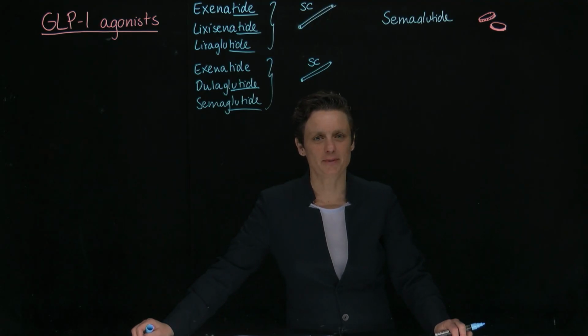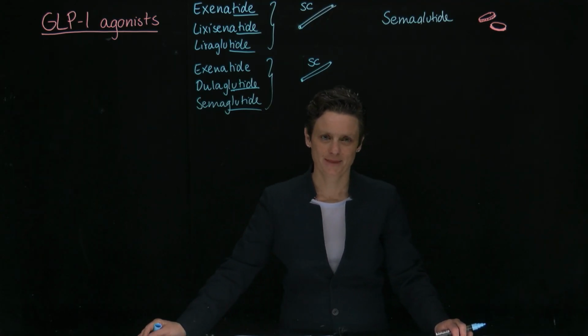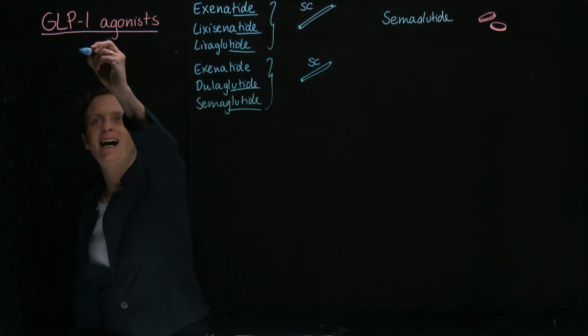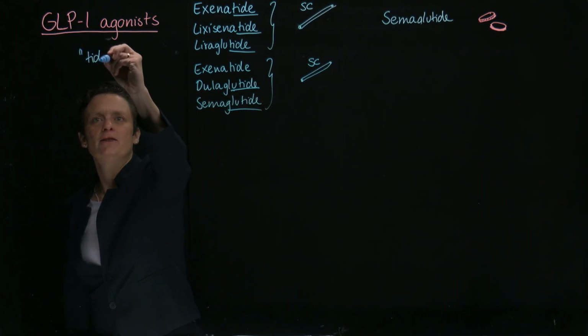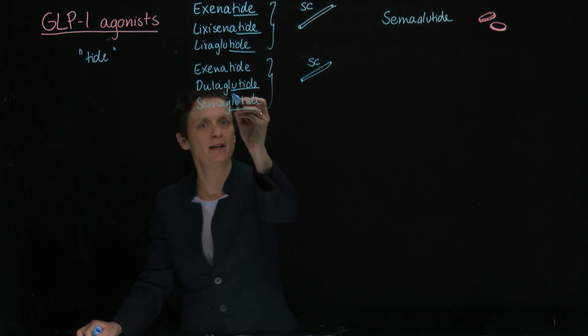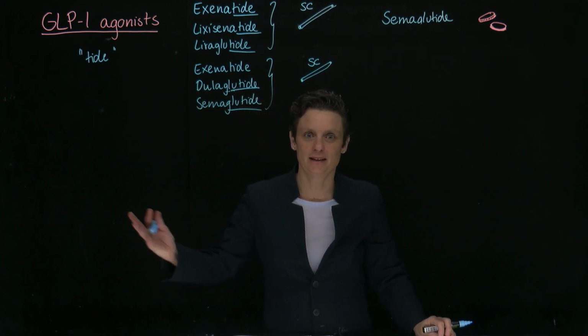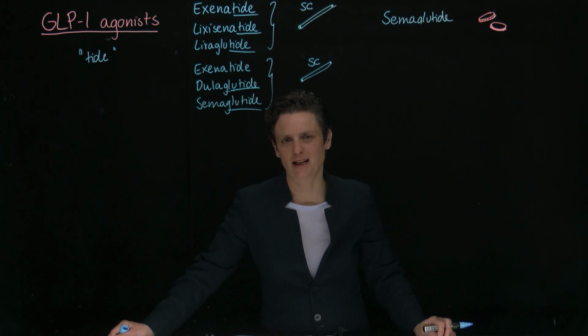Next, we're going to talk about an exciting drug class, the GLP-1 agonists. They all end in tide. So things like exenatide, liraglutide, dulaglutide, some have also the glue in their name, which also can remind you that these are drugs that we use to treat diabetes.